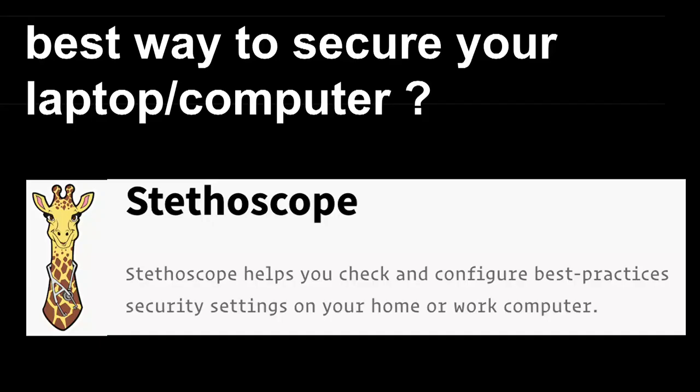So if you go to ragtag.org, you look at their digital privacy tools, you install Stethoscope on your PC or Mac. So what is Stethoscope? As you can see here, it's a creepy giraffe with a medical stethoscope around its neck. I did not draw that thing. I don't know why that's the logo. And it will scan your computer and tell you, hey, you need to turn on the VPN.